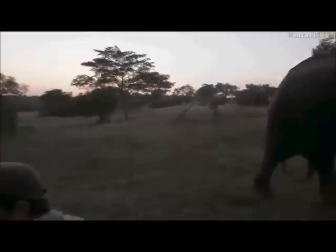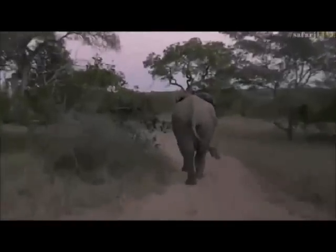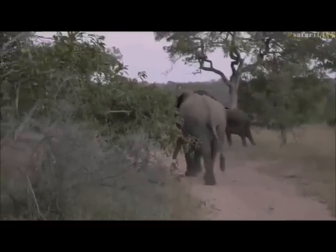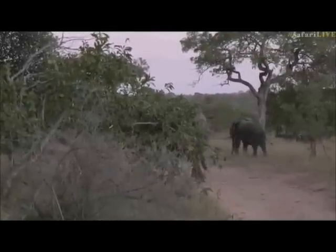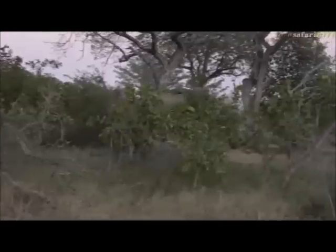Yes, go that way. There we go. That's it. Well done. Clever girl. There's the rest of your herd. Go and spend time with them. They'll look after you. There we go. Now the bull's on his way towards her, but the rest of the herd is there, and I'm hoping the other females don't tolerate this bull's nonsense and push him away a little bit.